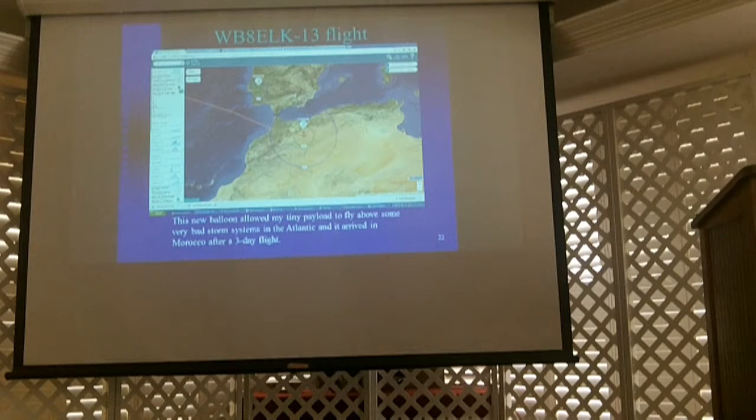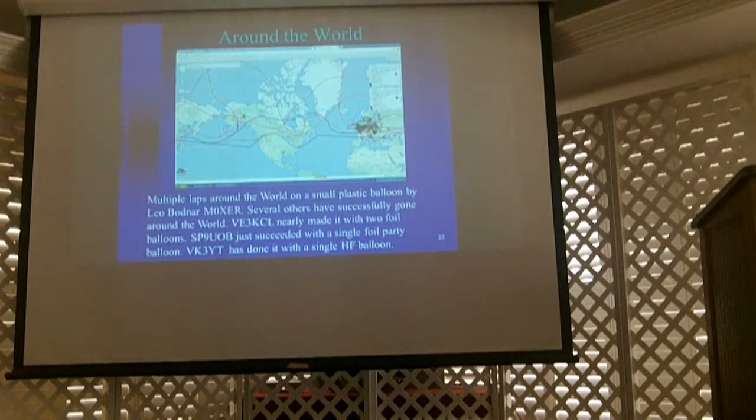Actually, it was heard in Qatar, but the guy didn't have his APRS set up, and that's a whole region of the world where there's very little APRS activity. But it was heard in Qatar, which is right next to Saudi Arabia. Next slide. This is Leo's flight that went around the world 10 times.